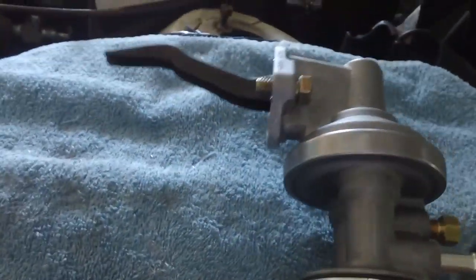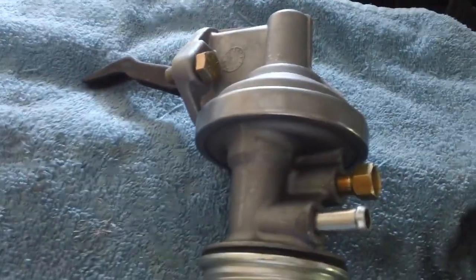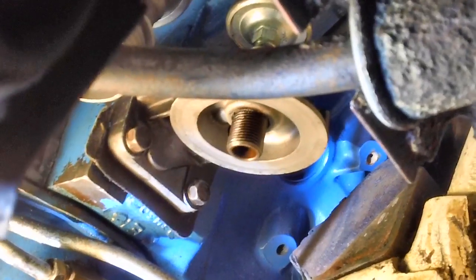All right, let's do a little dry fit and see how she goes. Well, I'll tell you what, guys, I'm just having a terrible time getting this fuel pump up in there. There's just no room to work. This sway bar's in the way. This oil filter mount is in the way. There's a water hose over here.